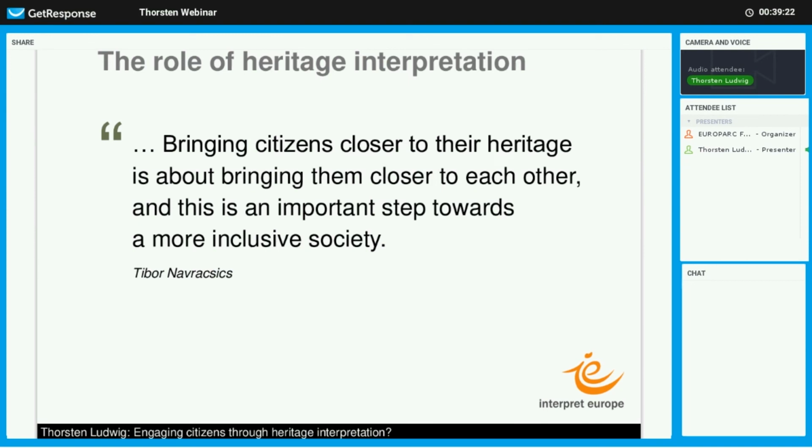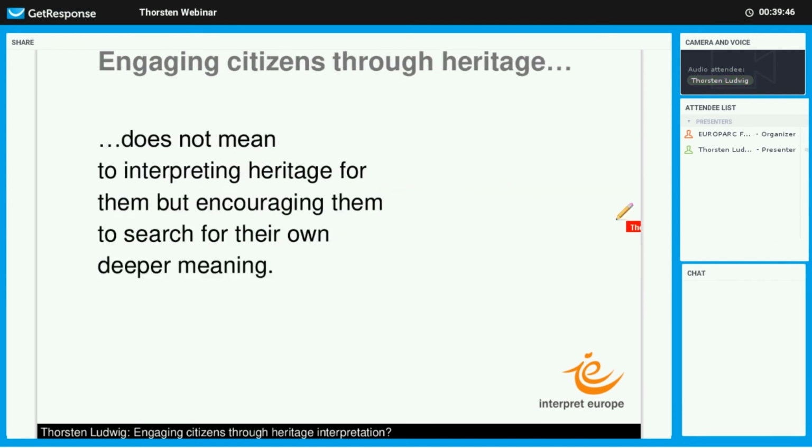So this is a very big frame now. And we discussed a lot how we can meet this and whether this could be something like a guiding star for us. And the publication I just showed you, Engaging Citizens for Europe's Cultural Heritage, is basically about this idea. So how to deal with that. Coming back to the point which I brought at the beginning, I think engaging citizens through heritage does not mean interpreting heritage for them, but encouraging them to search for their own deeper meaning.